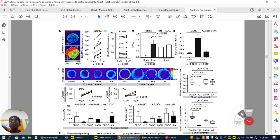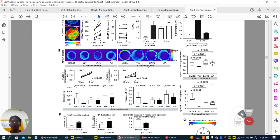The nucleus should release the calcium while they are compressed. So at 5 micrometer, with this calcium plasmid, we can see calcium released inside the cytoplasm from the nucleus. This calcium release depends on this inhibitor. When they inhibit the ROCK pathway, or this is too important, nuclear stress-induced calcium release, it is all gone. Okay, 5 micrometer confinement.